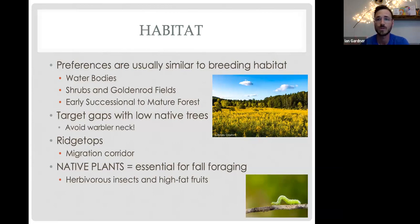Shrubs and goldenrod fields are great habitat for finding different things. They like to bounce around. Orange-crowned warblers usually love goldenrod fields. Shrub thickets are great for multiple reasons, great line of sight. That's the big thing to target: you have to be able to see. So you don't want to go into a thick mature forest with trees that are going 100 feet above your head. You're going to get warbler neck. So you want to make sure you're looking at areas like you can see in this field here. If you're on the edge, you have a really great look.